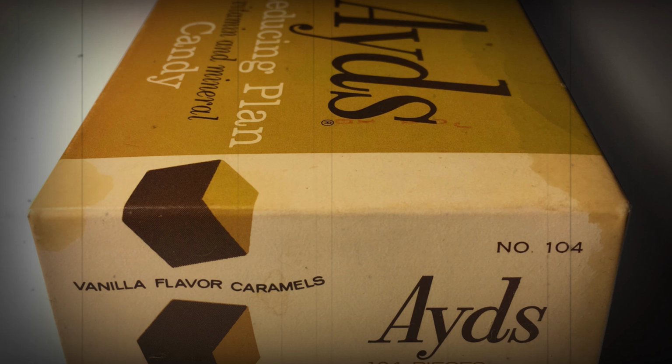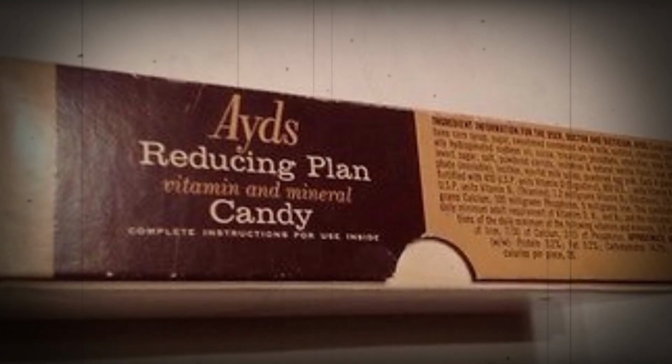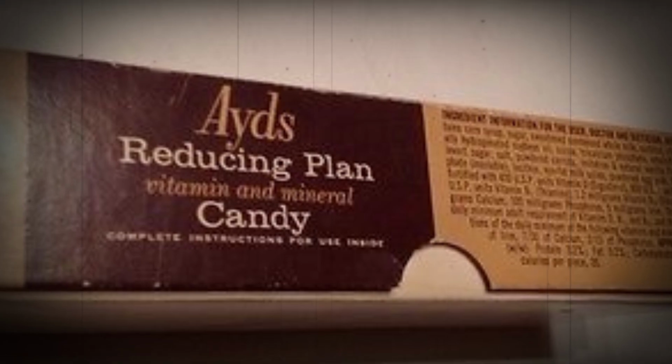For years, the candy was marketed as a weight loss dietary product. When the AIDS epidemic took over America in the early 1980s, Aids sales declined due to customer confusion.